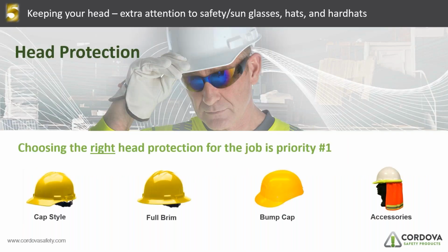Giving some attention to the head. Again, we've got to protect the melon, but we don't want to add to that discomfort. Again, in heat, our body releases heat through our head. So we don't want to give any more protection than is necessary. Now, what I mean by that is if a bump cap is sufficient versus a hard hat, just put on the bump cap. There's a lot of work where you do have to have hard hats.